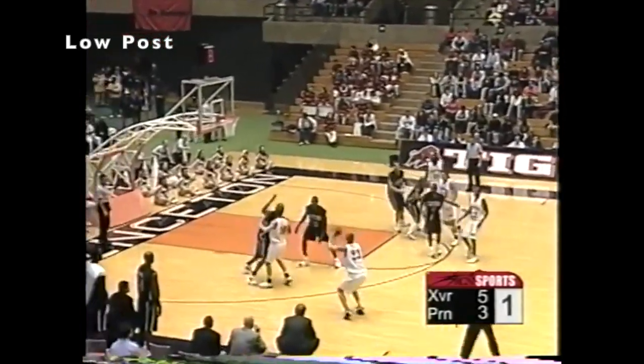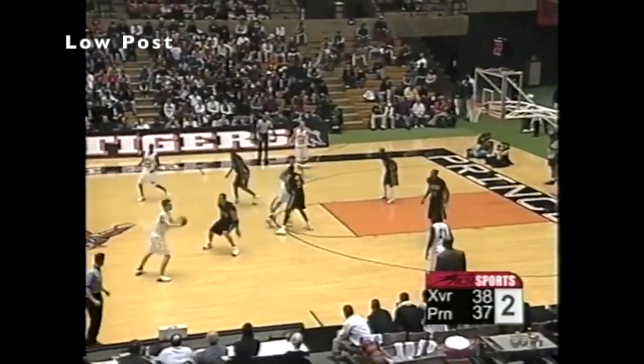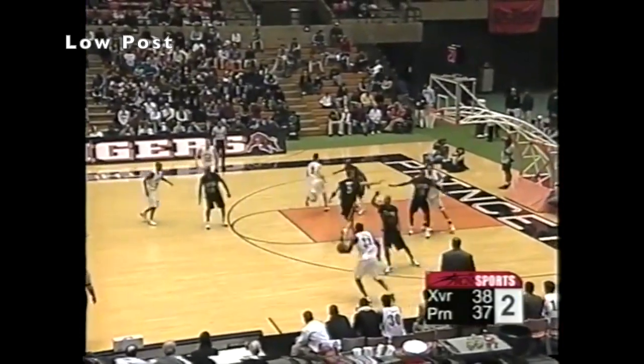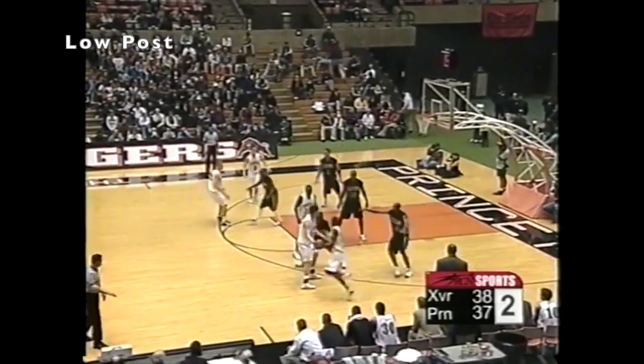C.J. Chapman. Bechtold has a long three. It's good. He drains it. Defensive set here. Xavier's on the surge. You need a good quality shot here. Musketeers have regained the lead. It's 38-37.